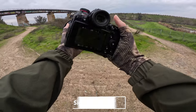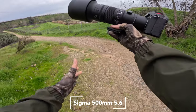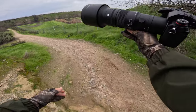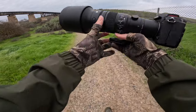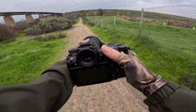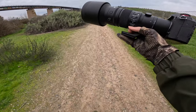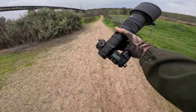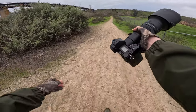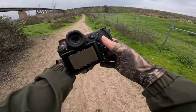So this is the new Sigma 500mm 5.6. And oh my gosh, this thing is lightweight. Let me tell you, I recently held the Sony 300mm 2.8 with the Sony rep. Unfortunately, I didn't get to take that one home, but I held it and I was amazed by how light that is. And this one at 500mm 5.6 is probably even lighter, which is kind of incredible to think about.